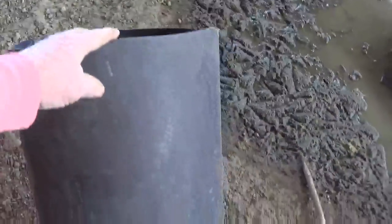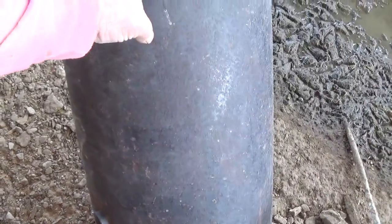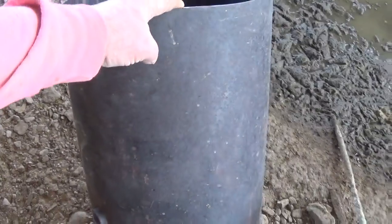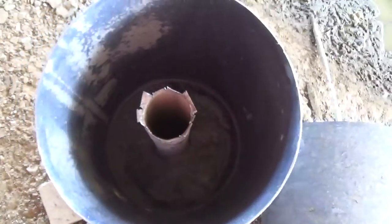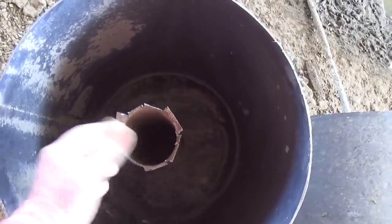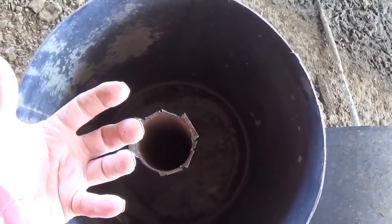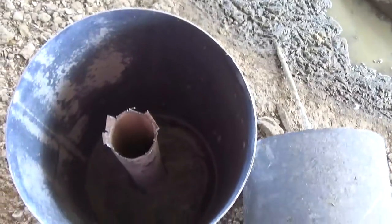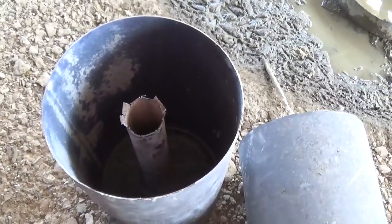So you got my hand in here, but this is what's inside of a gas hot water heater. This is the core of it, the steel core. And what I always thought was cool, if you look inside, you see that pipe in here. The burner's up underneath, and it heats the water that's in here, and then the exhaust comes up this pipe. Well, it just so happens it makes a perfect rocket stove.